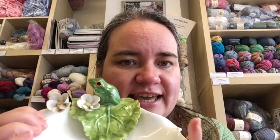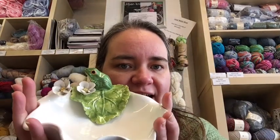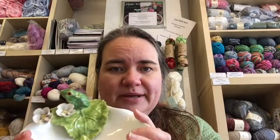So as you can see, it's a cute little froggy on a lily pad, just sat on the corner of a bowl. I'm assuming it's probably a soap dish or something like that. It just says "Made in Italy" on the bottom, so someone's probably brought that back as a souvenir from a trip and it's no longer wanted.